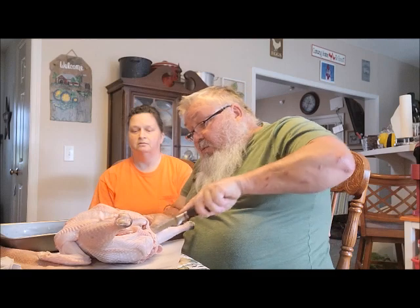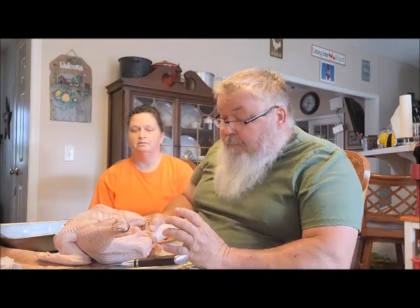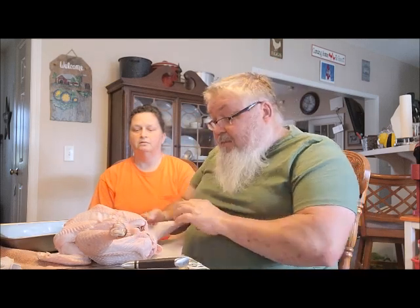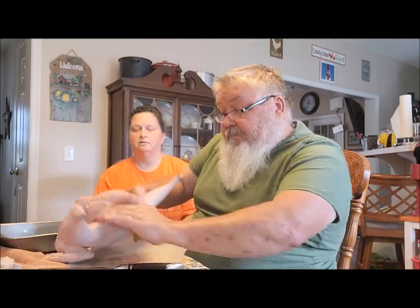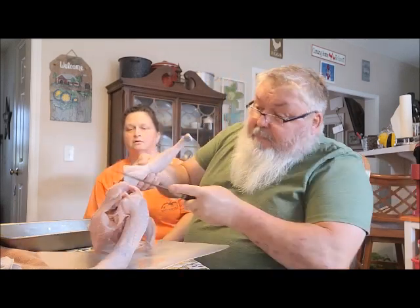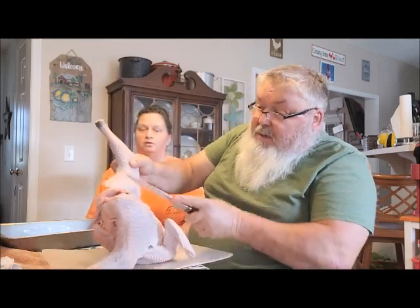I've noticed right away on this first cut, the red is a lot redder than most meat. They do have quite a few fatty areas in it, like they say. I can see the... And he's cutting a leg quarter off.